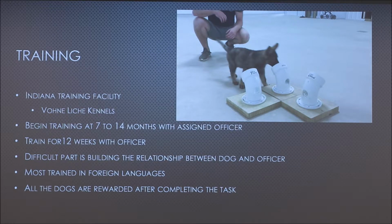So training, there are two different types of training that you can go through with your canine. One of the main Indiana training facilities is Von Lick Kennels, which is what Purdue uses. One way is to begin training when they're puppies, 7 to 14 months, with their assigned officer, and then they train for 12 weeks with that officer. Another way is you get an adult dog that is not trained and you train it with the officer, but it's older. That is not as common as getting them as puppies.